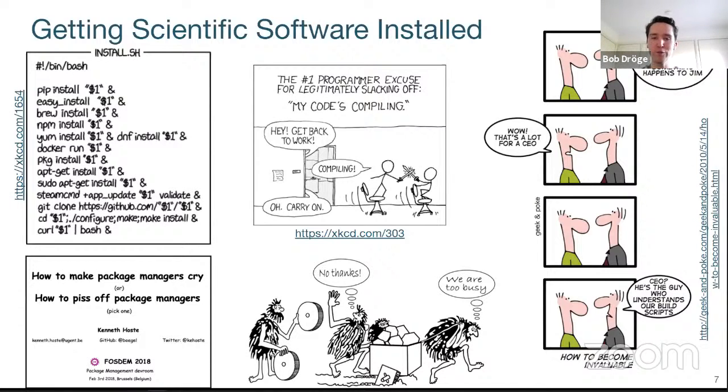Now there's EasyBuild, of course, which partly solves this issue by making it easier to install particular applications on specific hardware. But it doesn't solve all those issues that I mentioned on the previous slide. And another thing is that we are all basically now redoing each other's work by, again, installing all these different applications for our different clusters.